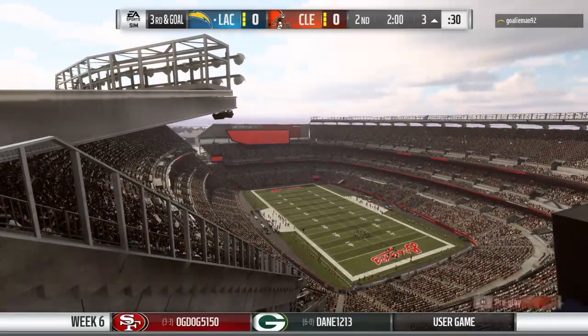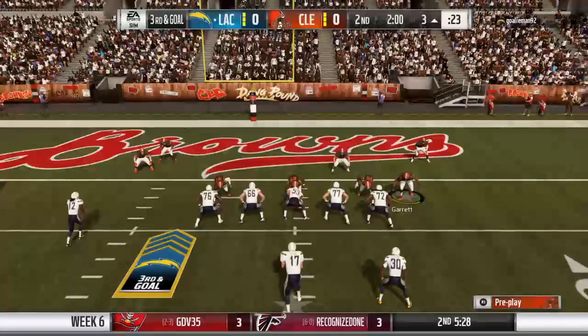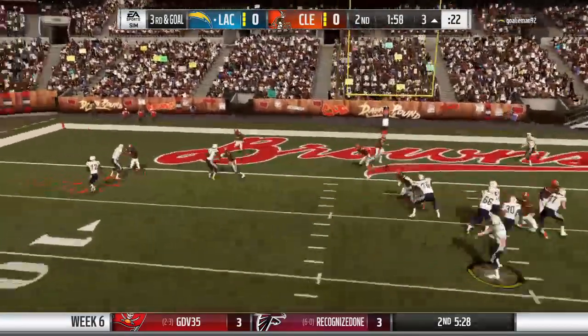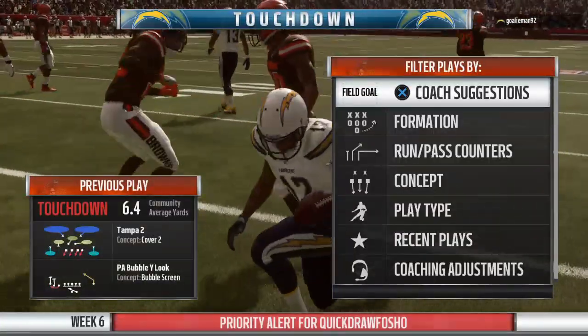More from Cleveland after this. They've been denied touchdowns in the red zone twice already. Here comes 3rd and goal. 3rd and goal for Rivers. And he's got it. And he takes it in for a Charger touchdown.